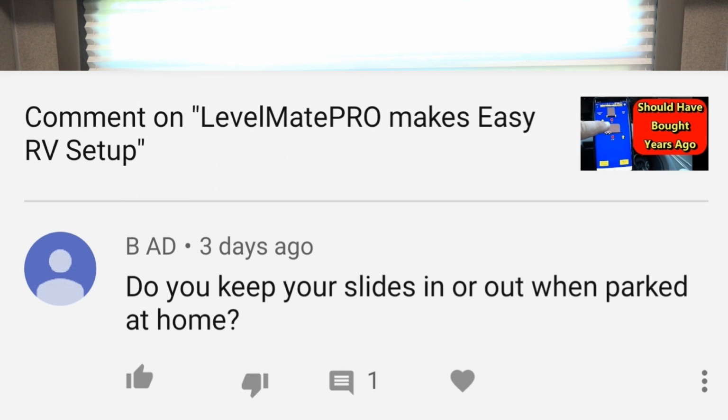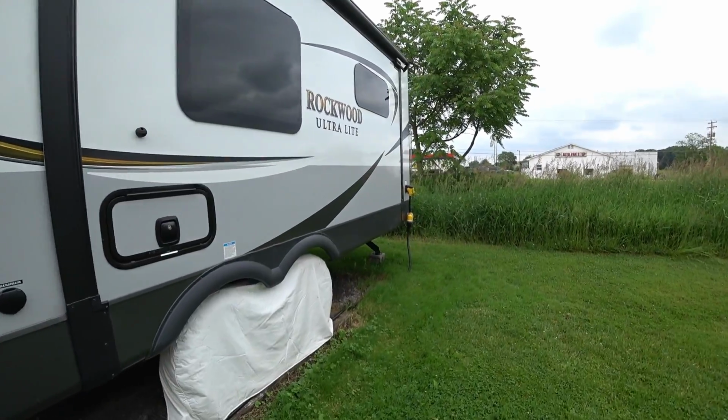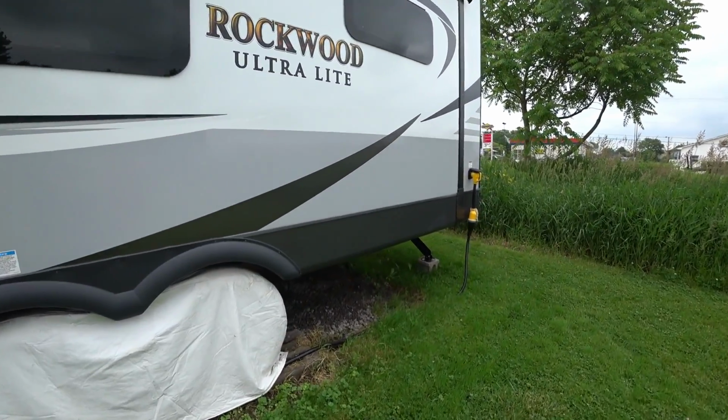BAD says, do you keep your slides in or out? This is another question on the LevelMate Pro. Do you keep your slides in or out when you're parked at home? Actually, I don't have a feeling about that one way or the other. We keep them out for the most part, but if we see that there's going to be a lot of wind and rain, we'll bring in the slides.